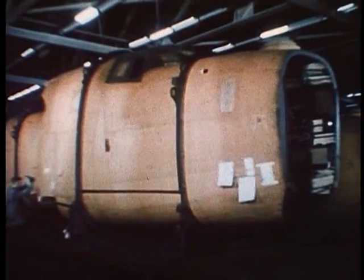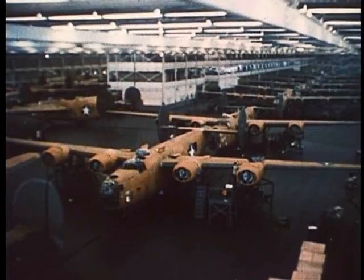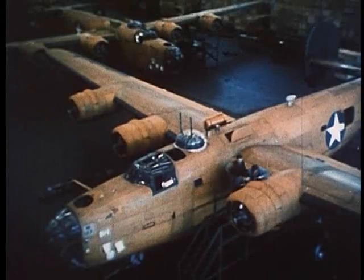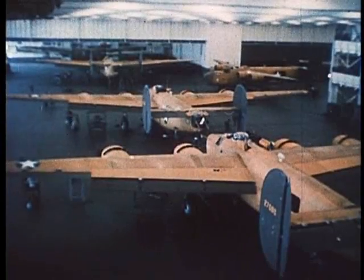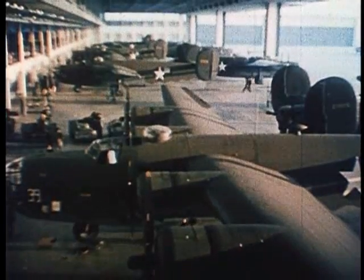Liberators were particularly effective in the Battle of the Atlantic, where they provided air cover for convoys and hunted down U-boats. They were also used in the Pacific, where they replaced the shorter-range B-17.